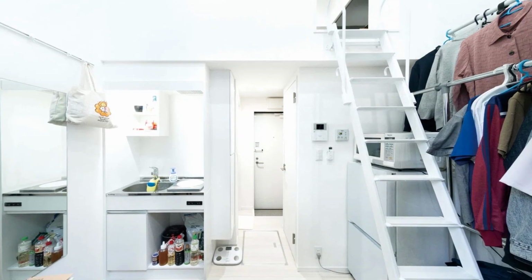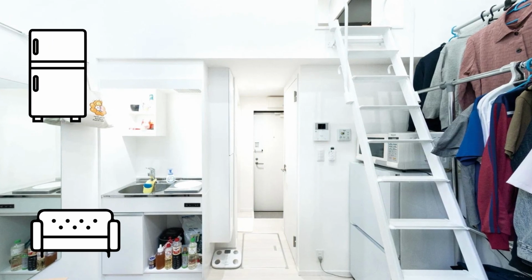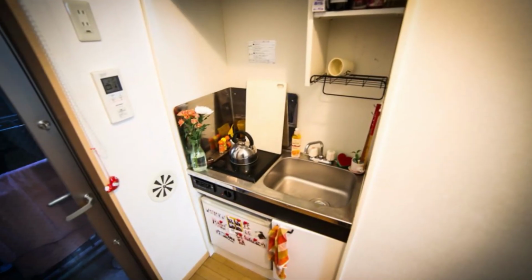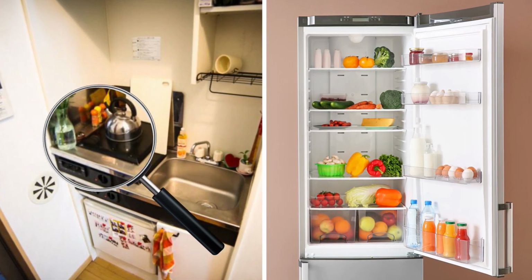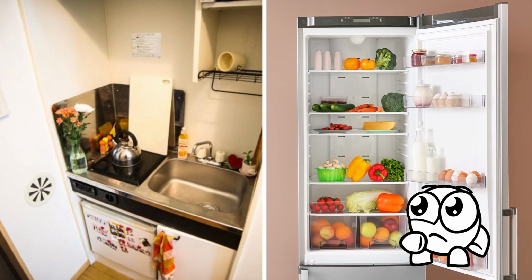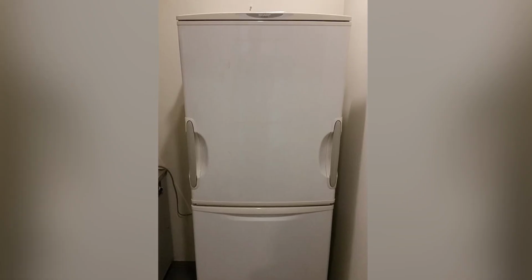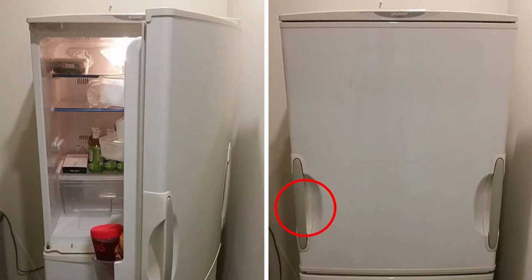Apartments this small can be very troublesome for furniture and appliance shopping, and one of the biggest headaches for new tenants is the kitchen. A refrigerator is an essential part of any modern kitchen, but in Japanese kitchens it can be very tricky to find the right spot where the fridge door has enough room to open in a direction that's not going to get in your way. So the ever-pragmatic Japan came up with a solution. These dual-swing refrigerators are quite commonplace in Japan and are built with innovative hinges that allow users to open its door either from the left or from the right.